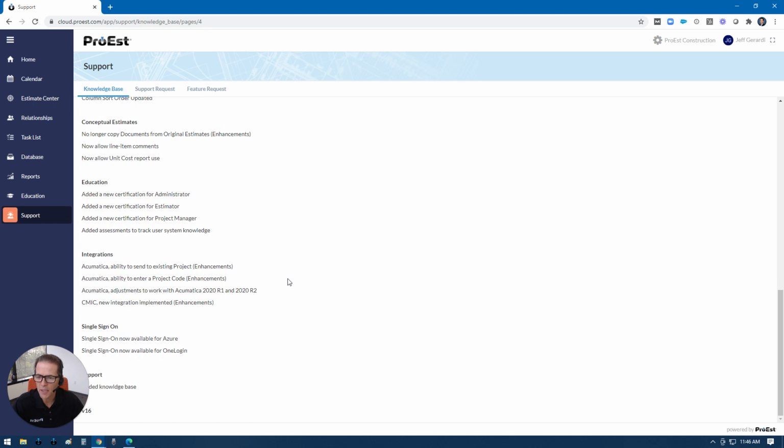And then some big enhancements. There is a new education section, which I'm going to show you. Some enhancements to our Acumatica and CMiC integration, as well as single sign-on in ProEst. So now we have the ability to use both Azure and OneLogin to initiate the single sign-on process.